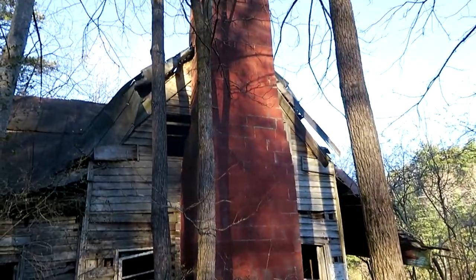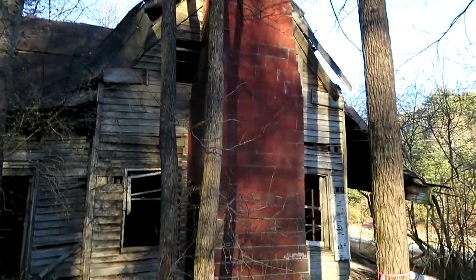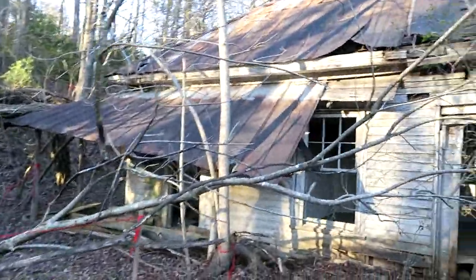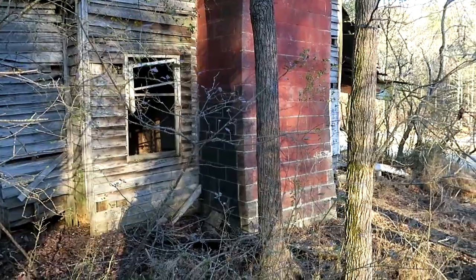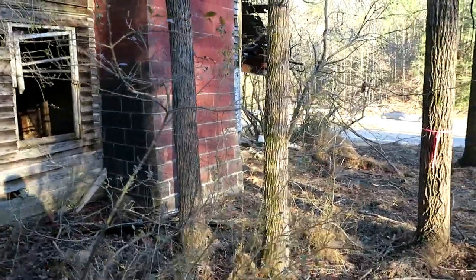Another look at the chimney. When I first saw it, I thought that was some kind of old style brick, maybe locally fired or something like that, because of how big they were. But coming up here, you can see that it's been painted that color, so I'm pretty sure that that's going to be cinder block. That's what it looks like.